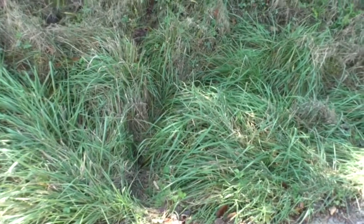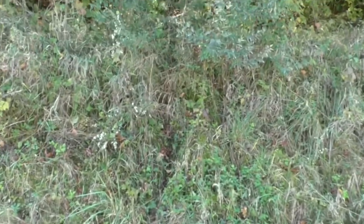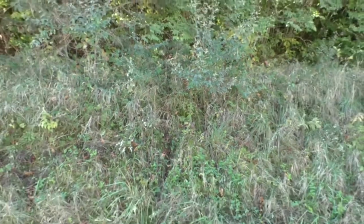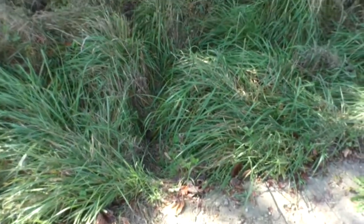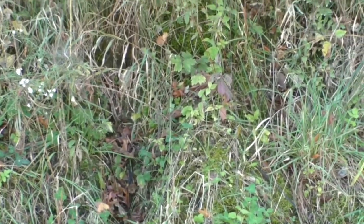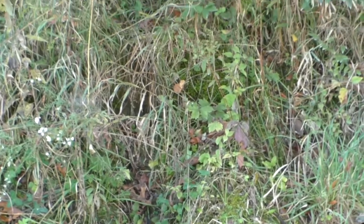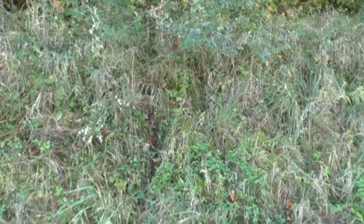This is a trail I've never seen before this year. It's not a crazy high profile trail, but this is definitely a nice trail coming out of this timber. We're just over 100 yards from that bottom, but just a really, really nice trail. And I can tell it's a coon trail because once it gets right in here, it's going underneath some branches and small weeds that are maybe 10 inches off the ground. That's how I can tell that it's coon or a possum or skunk using this.